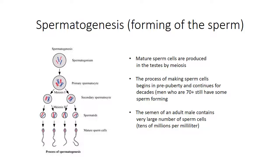Some details of spermatogenesis. I really don't insist that you learn all these stages of the development of sperm, like primary, secondary spermatocytes, spermatids, etc. But what you need to really know, a few things. All sperm are produced in the testes. They are produced by meiosis. It's a special kind of cell division.